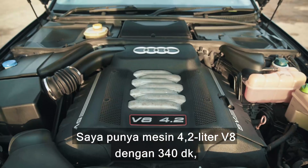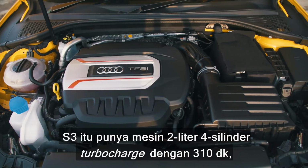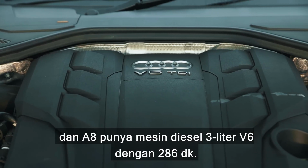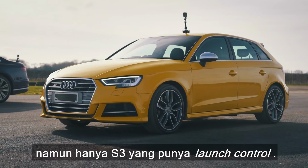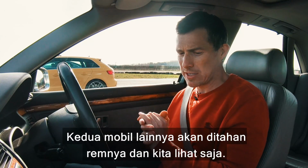So I've got a 4.2 litre V8 with 340 horsepower. That S3 has a 2 litre 4-cylinder turbocharged engine with 310 horsepower, and the A8 has a 3 litre V6 diesel with 286 horsepower. It's going to be interesting. We've all got automatic gearboxes, though only the S3 has launch control. The other two, we're going to hold them on the brake and see what happens.